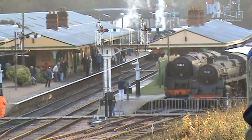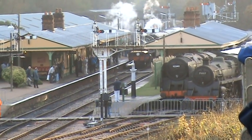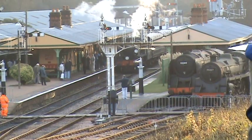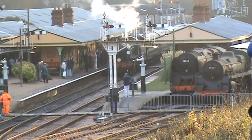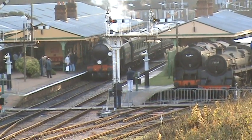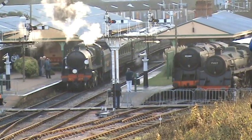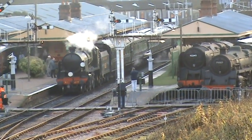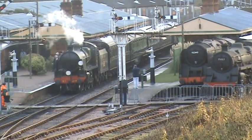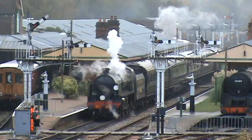Arriving at Horsted Keynes, 1638 draws to a halt in platform 3 with the 4:30 PM service from Sheffield Park. Platform duties completed, 1638 sets off for Kingscote.